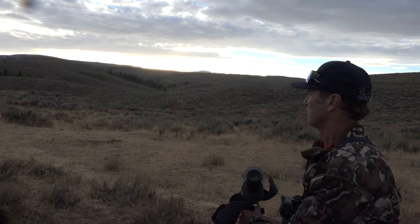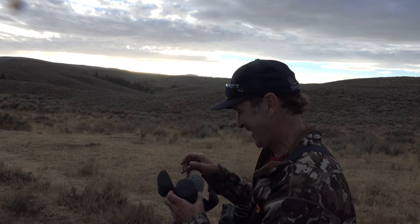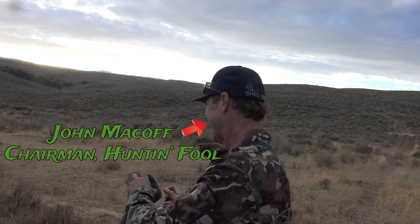I'd like to see if we can find the, call him, but maybe the staghorn bull. Maybe call him the staghorn bull. Yeah, the king, because he's got the crown. Yep. He's got it. Yeah, the king. I like that. We'll call him the king. The king. King of the ridge.